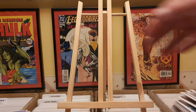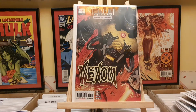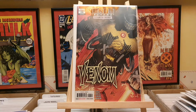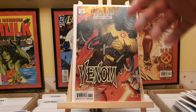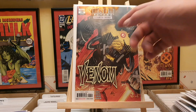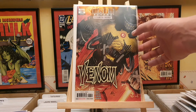Right. Yet again, another hot book at the moment, and that is Venom number 26. This is the first appearance of the character Virus. Not too sure if he's ever been in any other series or books, but I'm enjoying this run. Donny Cates has done a really good job with this character. Really invigorated the actual series. The story, everything about Eddie Brock has been really good, and the artwork is superb.